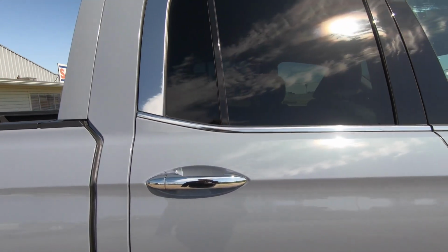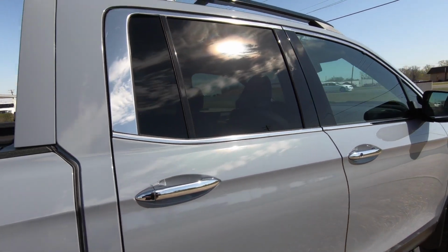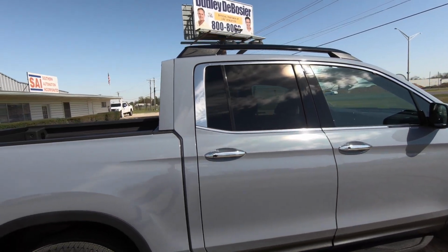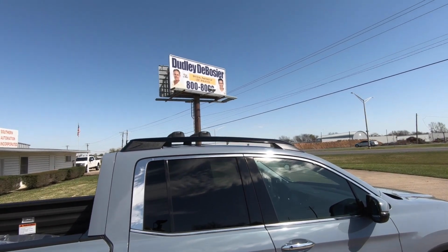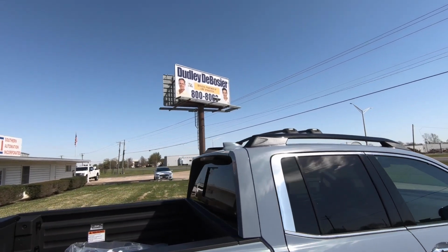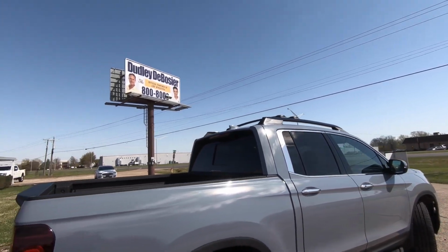Tell me down in the comments, would you like to see Honda add that to the rear like we see on some of the other models we feature here, such as the Chevrolets and GMCs? Then you also have the roof rails up there that also have the crossbars, so you can put whatever you need to up there, increasing cargo capacity, all that good stuff.